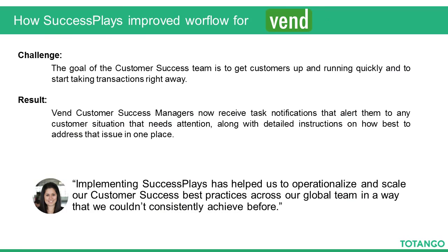I also wanted to take a moment to highlight another customer. We've had quite a few amazing customers, such as Matt and Shotgun, find value in SuccessPlays. But I wanted to provide at least one other use case from another customer that we have, Vend. For those not familiar, Vend is a point of sale, or POS, solution, and their customer success org is growing very rapidly.